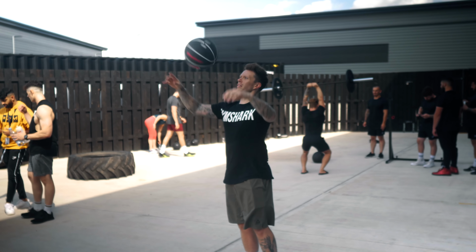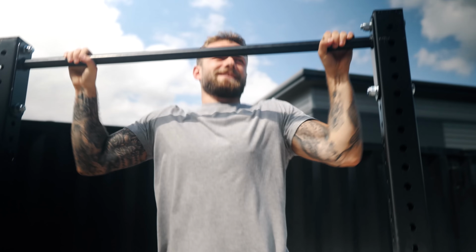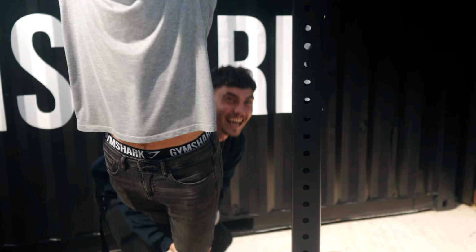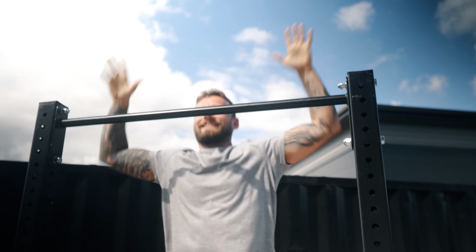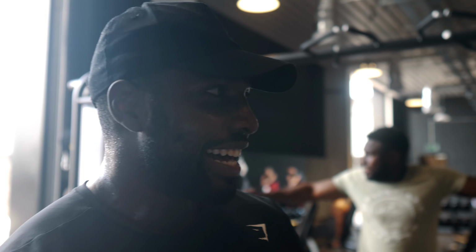Go on, Pete. Oh! My shoulder nearly went down. It's absolutely incredible. Getting a sweat in, as you can see. Never thought in a million years, well, we did, but it's still surreal when you see it happening in real life. It's great to see everybody lifting together, bonding, helping each other out. That's what the Gymshark family is all about. It feels amazing to be a part of it. Absolutely love it. Brilliant.